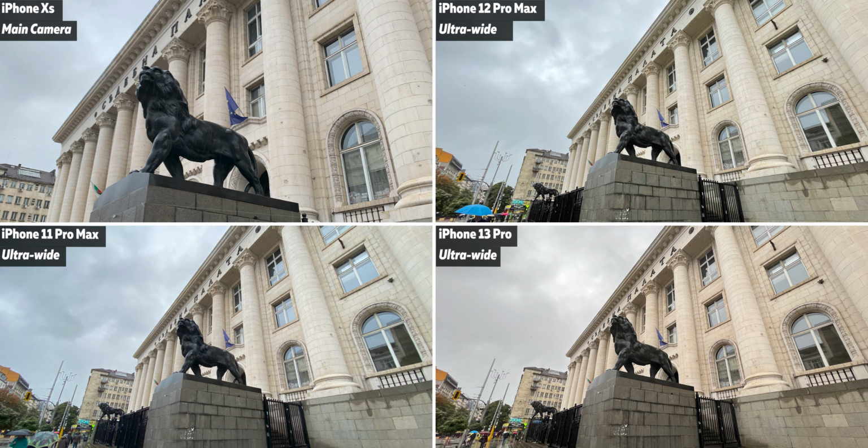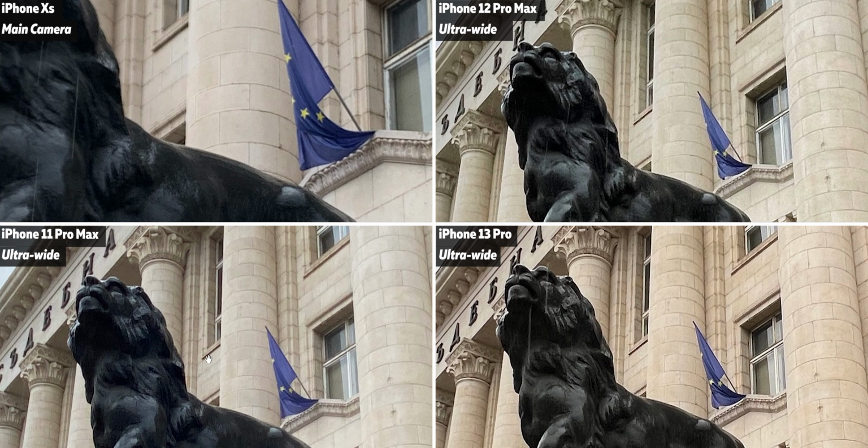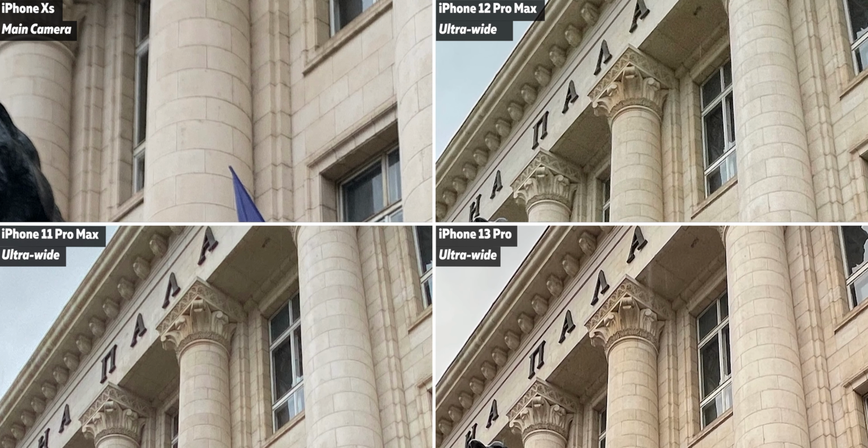Here, of course, you'll notice how the XS is starting to show its age. The other three managed quite comparable photos. The 11 Pro Max is a bit soft, but actually better in terms of noise when compared to the 12 Pro Max. It's pretty noticeable in the building's shady corners. The 13 Pro once again did a warmer tone photo, but since I mentioned that this can easily be fixed, I'd say that the sharpness and low noise make it the best in this case.